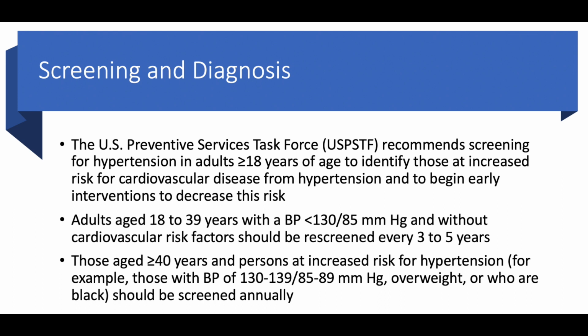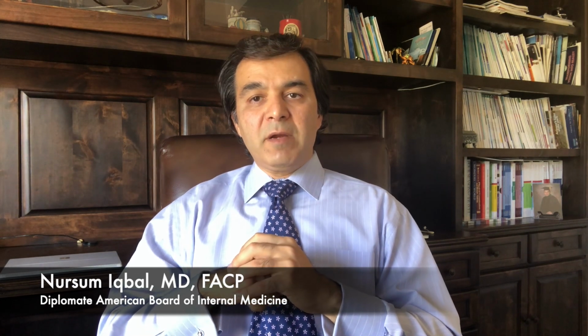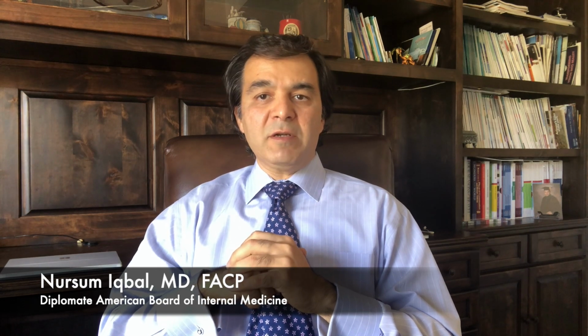Adults age 18 to 39 with blood pressure less than 130/85 and without cardiovascular risk factors should be screened every 3 to 5 years. And those who are above 40 years and at increased risk for hypertension should be screened annually. So regarding blood pressure diagnosis, the best way to diagnose is to have multiple readings on multiple occasions. Ideally, out-of-office automated monitoring or self-monitoring of blood pressure measurement is recommended to confirm the hypertension diagnosis. Compared with single readings, multiple readings are always helpful and better for confirmation of high blood pressure.